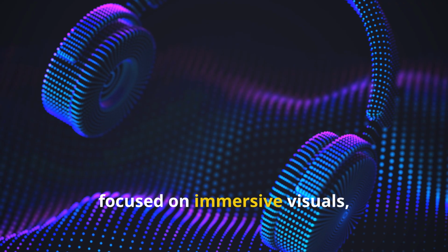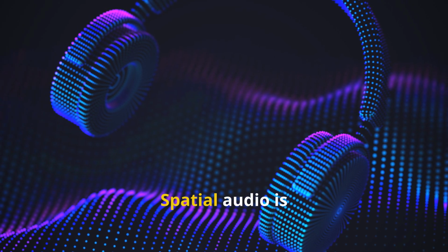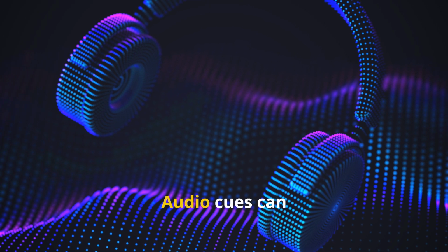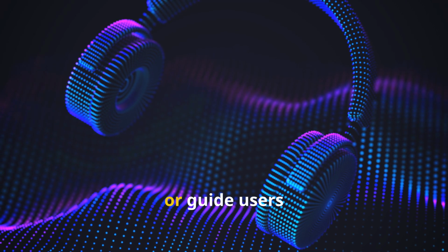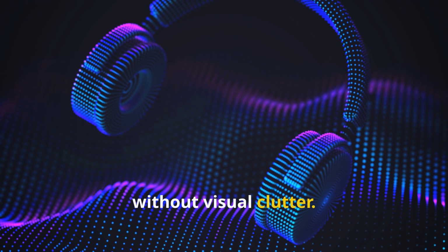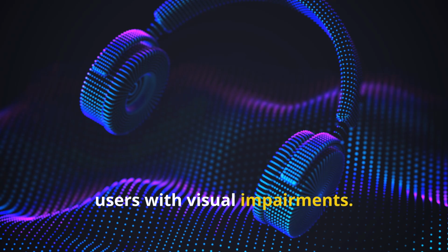And while we're focused on immersive visuals, spatial computing isn't only about what you see, it's also about what you hear. Spatial audio is becoming a critical component of believable experiences. Audio cues can signal the location of digital objects, make conversations with virtual characters feel real, or guide users intuitively through digital spaces without visual clutter. The fusion of auditory and visual feedback increases immersion and accessibility, especially for users with visual impairments.